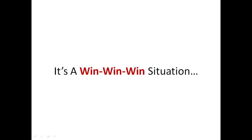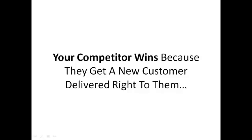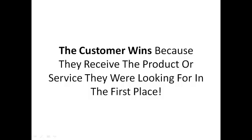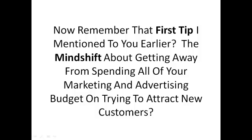It's a win-win-win situation. You win because you make money from someone who decided not to do business with you. Your competitor wins because they get a new customer delivered right to them. And the customer wins because they receive the product or service that they were looking for in the first place. Everyone is happy and everyone makes more money. That's very smart.